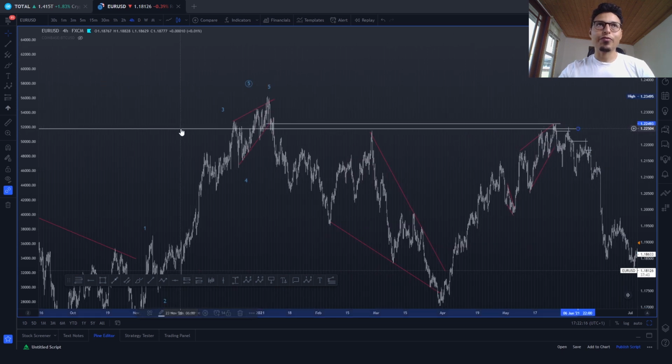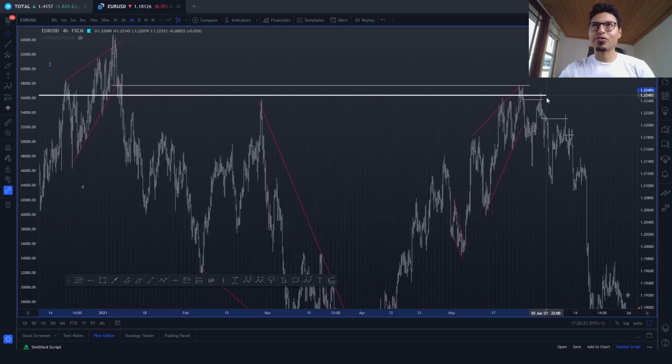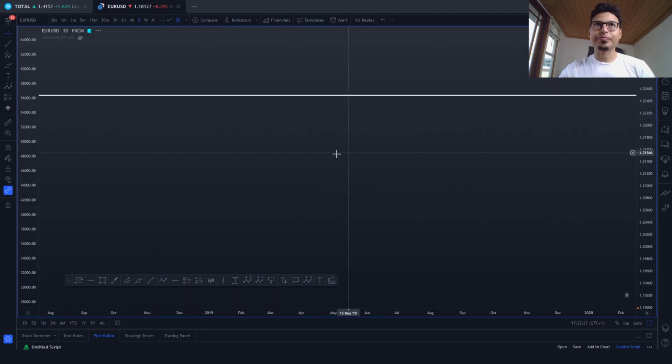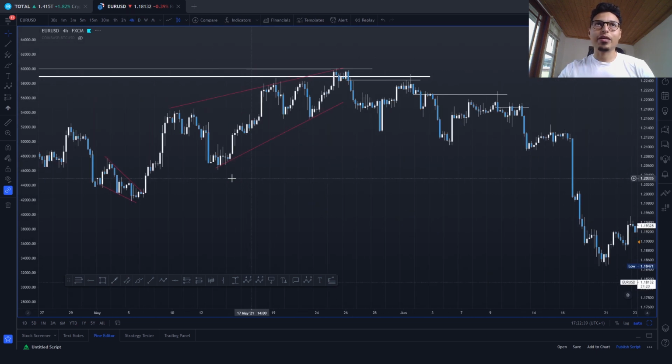So if we make this weekly slightly larger, we can see that on the weekly we have a nice reaction here, and on the daily perspective, we can see that there's a daily order block up here which price has reacted to, and that reaction was in confluence with a beautiful pattern. This is an ending diagonal. Very nice pattern that I love to trade.